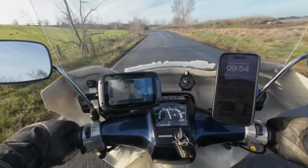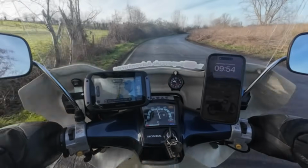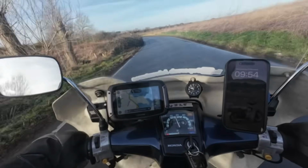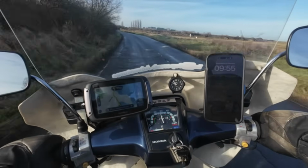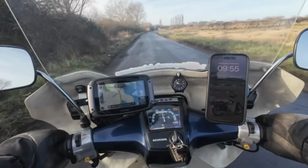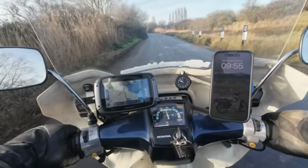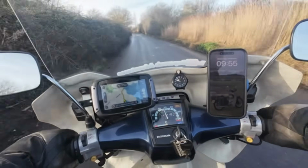Welcome to the Super Cub mileage challenge. As you've probably seen from the thumbnail, I'm going to see how far I can get on the tank. The factory tank, that is, not including the auxiliary tank, because they both hold about the same amount. And I don't fancy doing 200 miles today. 100 is plenty on a cold winter's day.